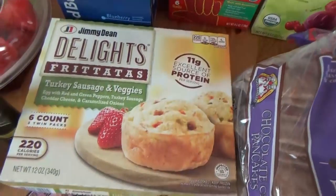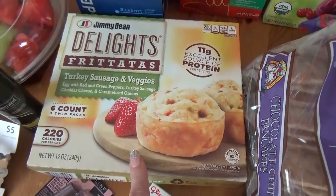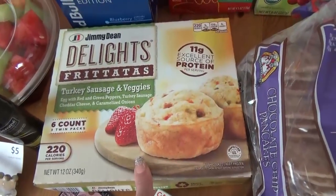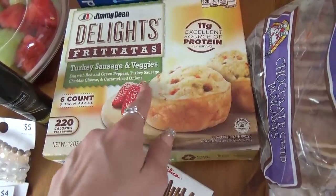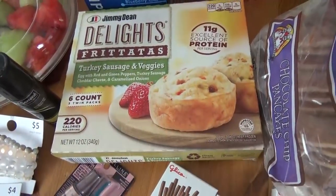And then we also got my favorite, and I'll probably end up sharing some of these with the kids as well. These are the Jimmy Dean Delight little egg muffins in the turkey, sausage, and veggie flavor. These are so good.